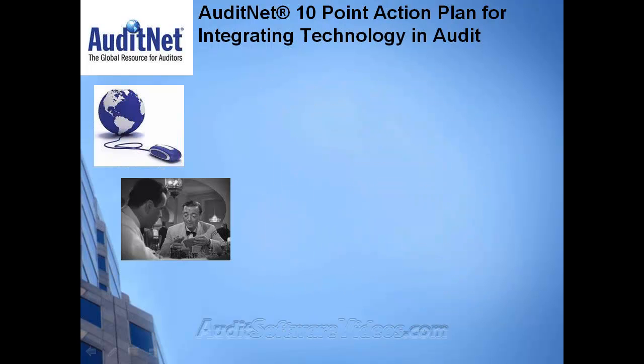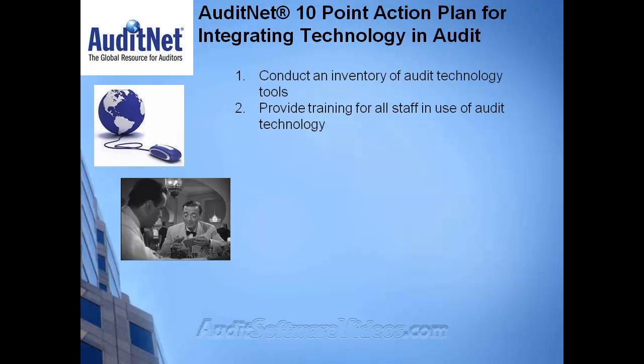Now, we also have some action items that we felt we should point out regarding how to help auditors and audit departments integrate the use of technology within audit. These should be applied against each audit software category in order to provide a benchmark for moving higher on the audit use of technology optimization scale. Conduct an inventory of audit technology tools. Obviously, you don't know how to get to where you want to go unless you have a benchmark. Audit departments should be providing training for staff, all staff, in use of audit technology. This is very important. And you need to start by measuring the staff's knowledge, skills, and abilities to determine who needs the training and what kind of training they need to move forward.